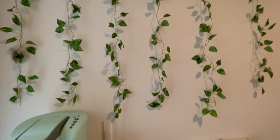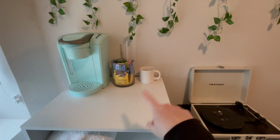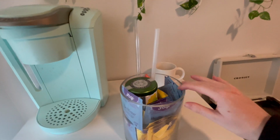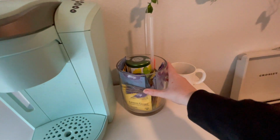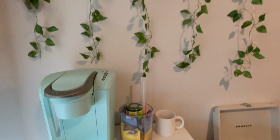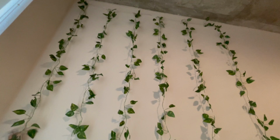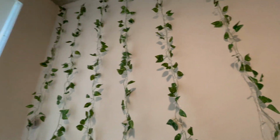And then this is my favorite area because I feel like it's very aesthetic. So I have my record player here, and then I have my little coffee set up. So I have this Keurig machine, and then I filled this kind of glass jar with a bunch of tea, and some reusable straws. And then I have usually a mug or two up here so that in the morning I can just easily get my coffee. And then I found these string vines, which light up. So I just hung those above the coffee machine. But I think they're really cute when it's at night and I just need a little bit more light.